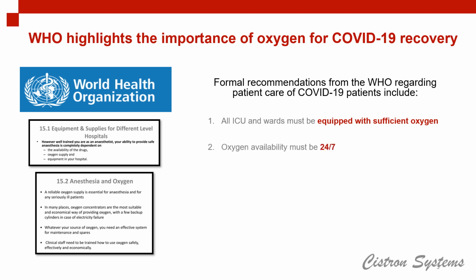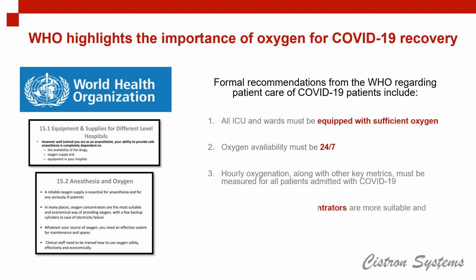Oxygen must be accessible at all hours of the day and night. Hourly oxygen measurements must be taken for all patients. And lastly, oxygen generators and concentrators are more suitable and reliable solutions to meet the daily need of oxygen demand.